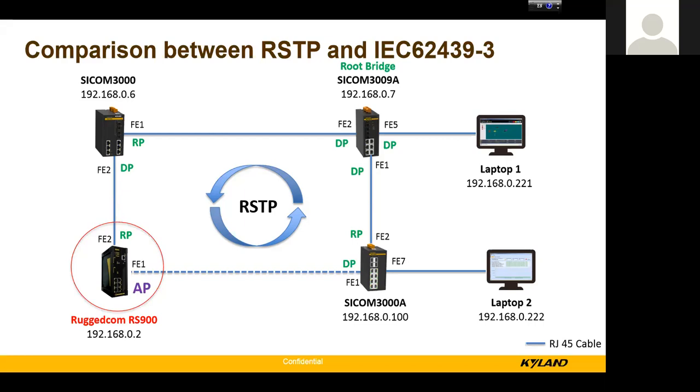Now the network will be in this state, and the data flow between the two laptops goes through this path. But suddenly the link goes down, and the root will announce to the network and ask the blocked port to go to forwarding status. Then the flow will be changed to the other side. So it has a change period between blocking and forwarding. According to the different protocols, it will have different performance. If you use RSTP, it will be around 1 second. If you use some private protocols, it will be around several microseconds.